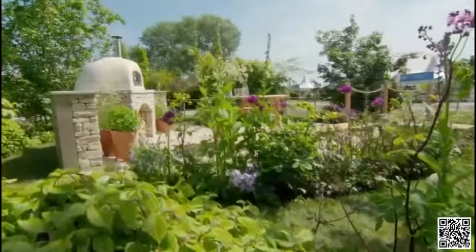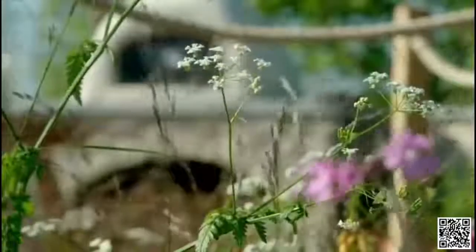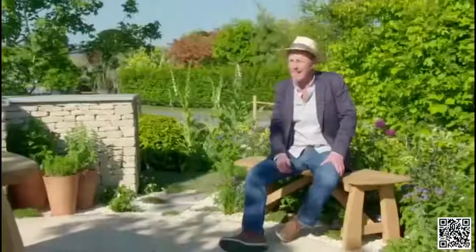What I like about this garden is it works on different levels, as art forms should. At one level, you look at it, you think, yeah, lovely garden, packed full of beautiful plants. But if you start digging deeper, the meaning and the narrative become more and more relevant. And that, to me, is an example of a really good and interesting show garden.